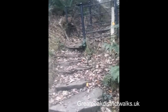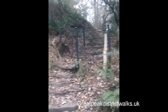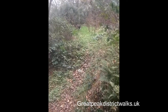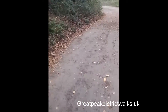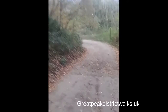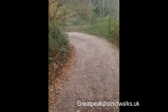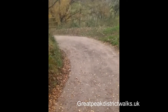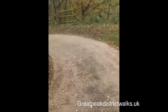Okay, we've come to the gate. It looks like someone's taken the gate off and just put a little marker there, just to make it known. We're down onto the track. We're going to go left now, and walk our way down this way until we come to the road, which is Windmill Lane in Kerridge. We will then go over the fields, and then we'll come back out onto Higher Lane, where I pointed earlier.